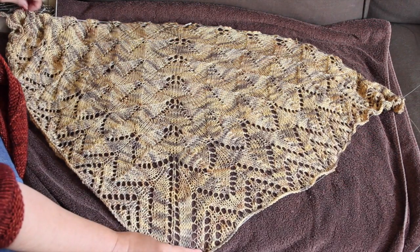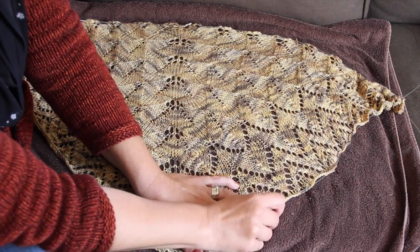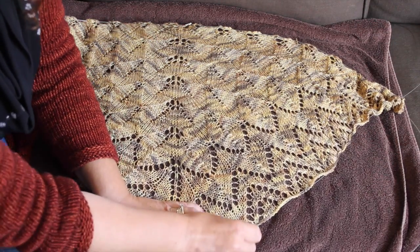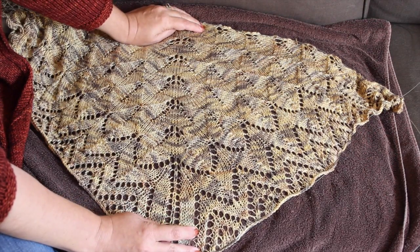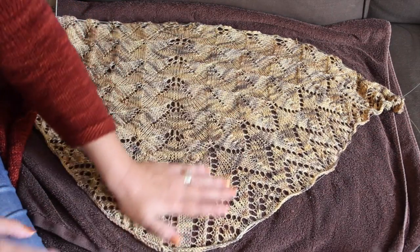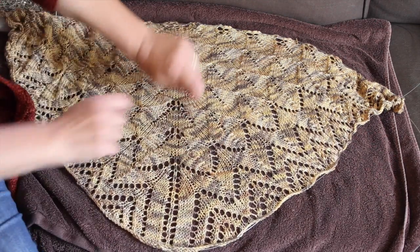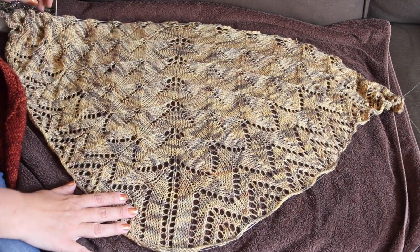So you just keep pinning around, putting a pin every couple of inches until it is the size and shape that you'd like it to be. If you're working on a garment, it's helpful to have a ruler and your schematic so that you can pull it to the dimensions that the sweater is supposed to be in order to make it fit you. Objects do need to be reblocked, so don't throw away that pattern. You may find that down the road you'll have to reblock and you'll want to know how far to measure those sides apart. So that's the basic idea.